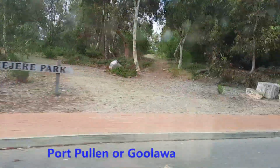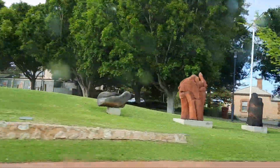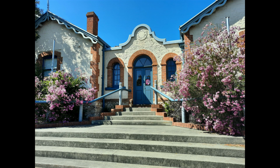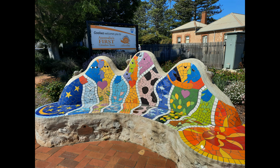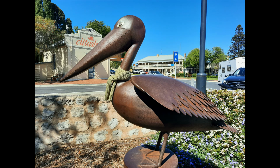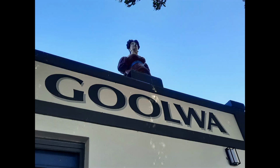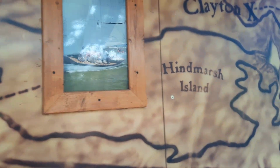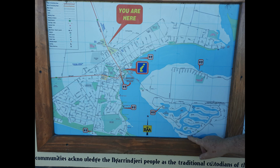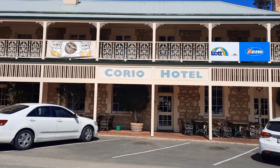Goolwa was once called Port Pullen, as the river port here at Goolwa was Australia's most important inland port, with paddle steamers galore. Its historic port at the mouth of the Murray River is now an upmarket holiday resort for Adelaide people, being only an hour from Adelaide's CBD. And in 1987, parts of Goolwa were declared a state heritage area. And Goolwa means elbow in Aboriginal, describing the Murray River's shape as it curves around Hindmarsh Island, which, by the way, got its name from South Australia's first Governor, Sir John Hindmarsh.